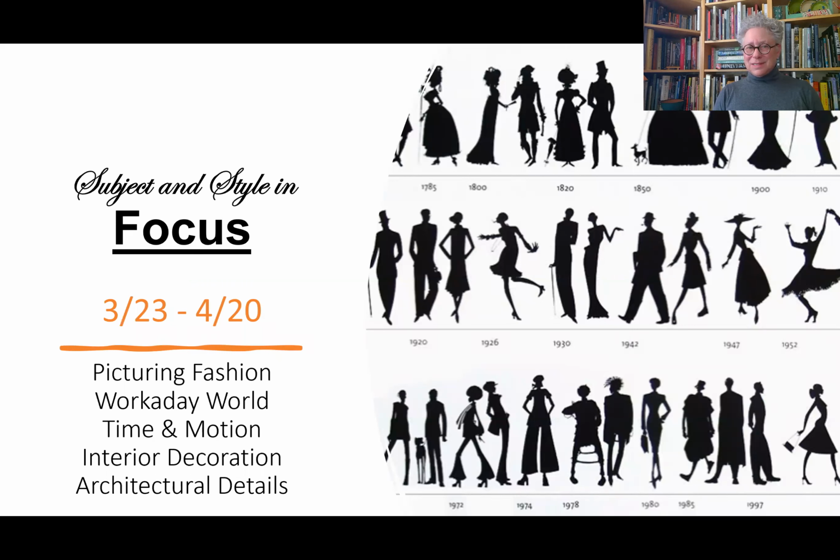In Subject and Style in Focus, which begins March 23rd, we will be looking at portraiture, specifically with a focus on fashion. So everything from hair, makeup, the clothes, the shoes, the hose that men and women are wearing will give us some new insights into how we look at portraits.